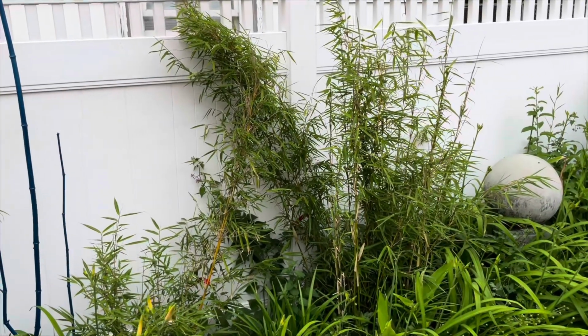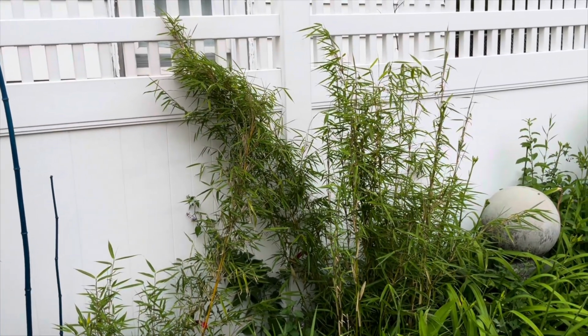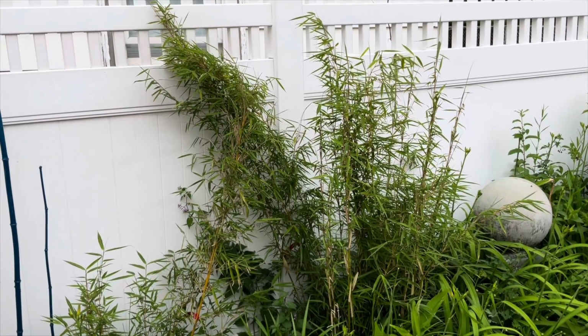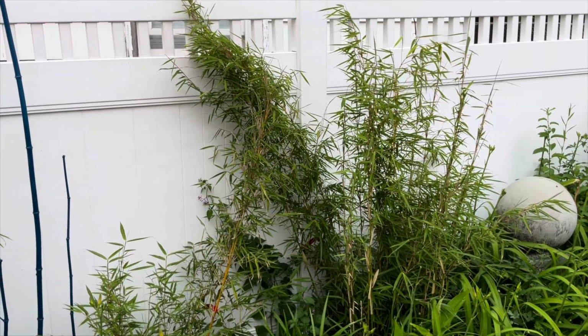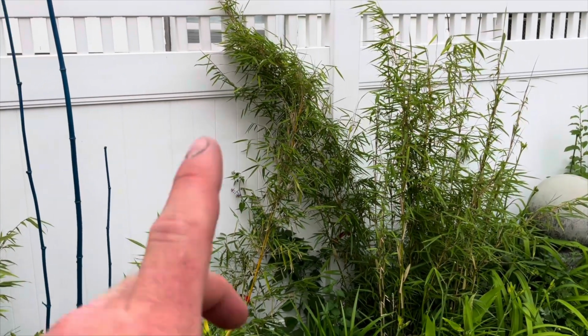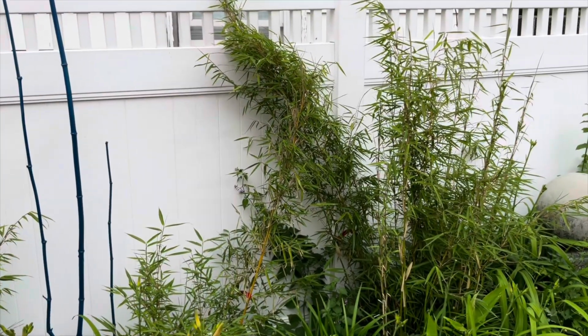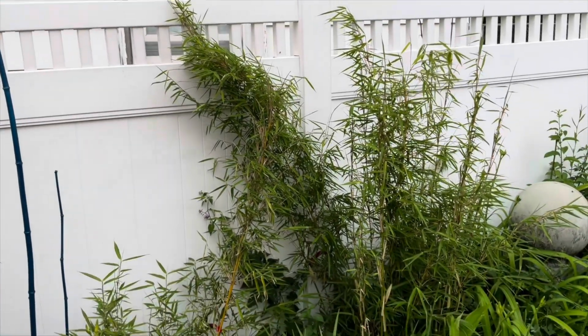So far so good. The thing that I'm gonna say is I don't expect them to be evergreen in this climate in Zone 6, but I hopefully expect that their roots will survive, or their stems as well, and so they'll probably flush back out from stem growth and hopefully be tall enough to, you know, do what bamboos do.